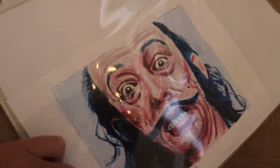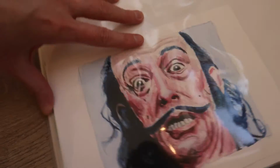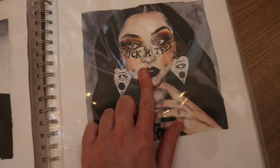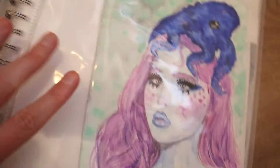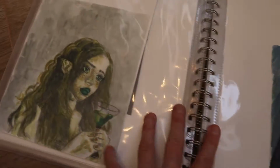This is a gouache portrait of Salvador Dali. Then I have a grayscale portrait of Vincent Price. This is a photo reference from Instagram. This is my friend Remy from the band High Tech Low Life. Then this is also an Instagram ref. Yeah, I'm sorry for all the reflection.